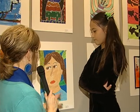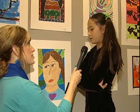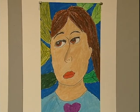And then how did you come up with what things you were going to put in your background? Well, my art teacher just told us to put leaves and a dark-colored background. Very nice. Now, is this your first time to have artwork in the art show? Yes. What do you think about that? I think it's cool. I think it is too. I really like your art. Thank you so much for sharing it with us.